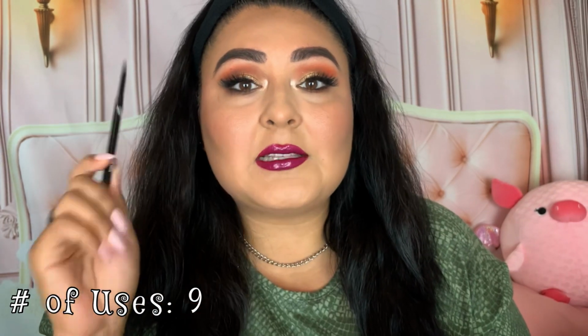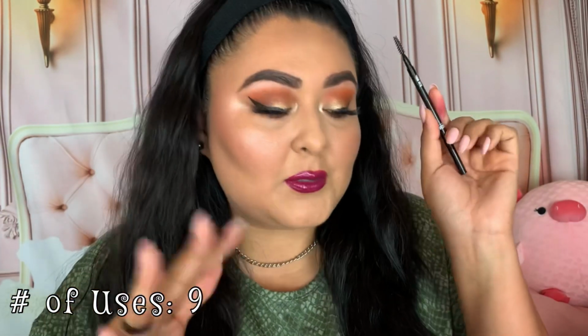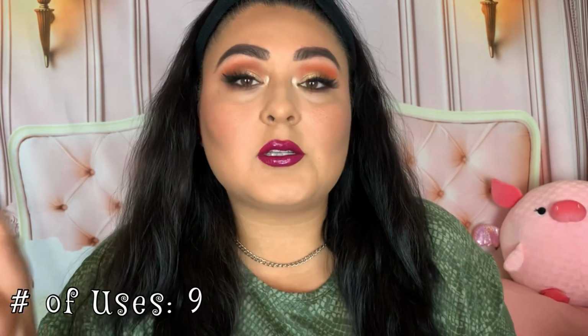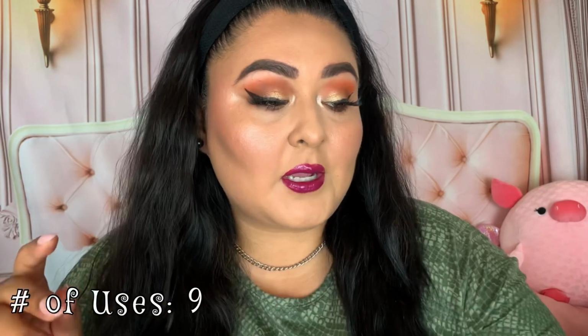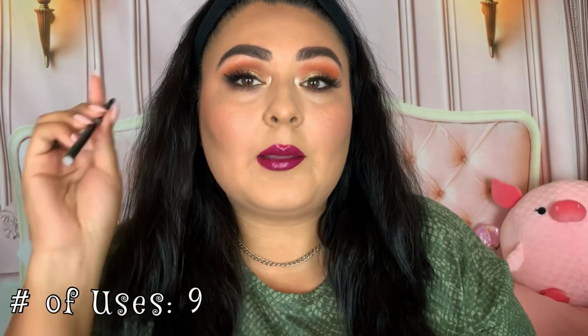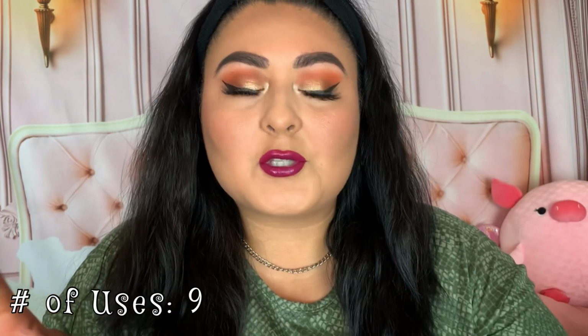But I have to say, I did fall back in love with my eyeshadow Slim Brow. I loved it, and I used it so many times. I'm gonna have the number on the screen, but basically I used this a total of 9 times, and it was honestly really good. As you can see, I have my other Slim Brow that I was using after the Romantic Beauty, and I'm also working on my e.l.f. brow pencil. So I've really been into these kind of slim brow pencils again.